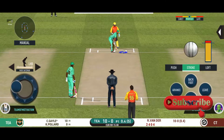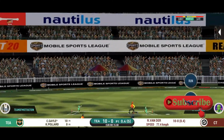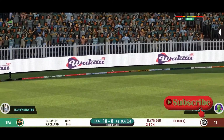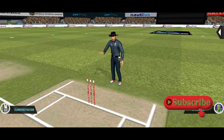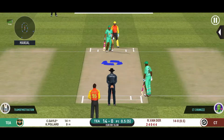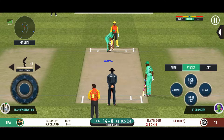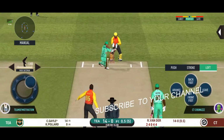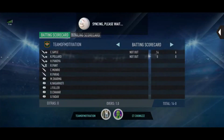He seems to have carried his form from the last match. That is a superb shot off a pretty good ball. Oh, he has got a wide range of shots. What is he going to do next? Missed that completely.